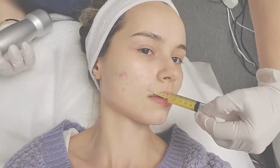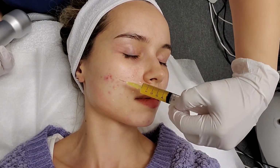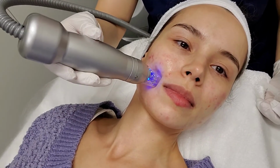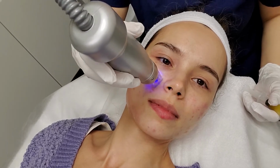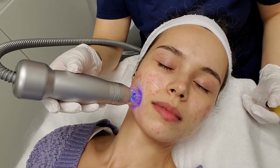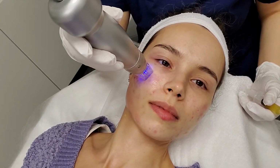When the actual treatment started, the esthetician used the syringe to apply the plasma on top of my skin, so she wasn't actually piercing my skin with that needle. And then she took a microneedling device and started puncturing my skin to make those micro wounds and deliver the plasma deeper into my skin. And here you can see how the process goes. It went like that for about half an hour because the esthetician had to go all over my entire face.